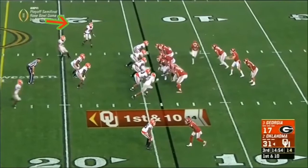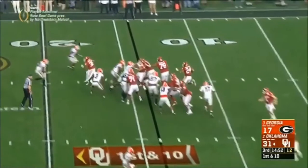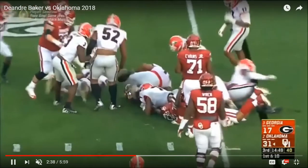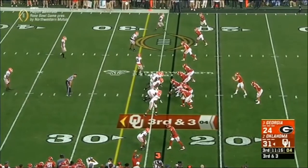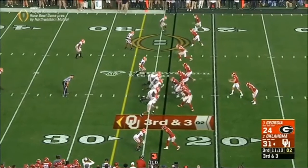I couldn't see where he was on that play. Nice shot. It was the force on the edge, forcing him back inside. Very nice. Good positioning. Playing at the line.